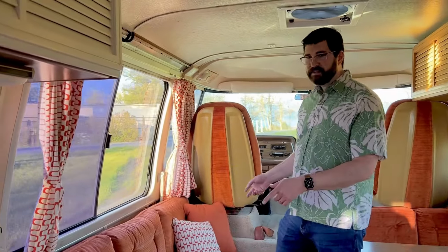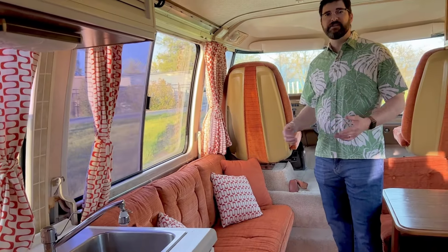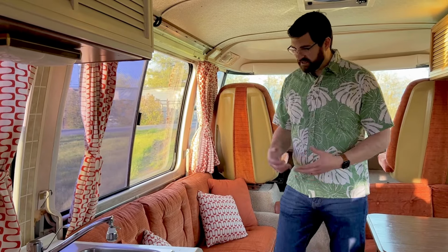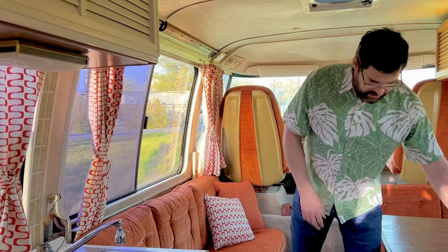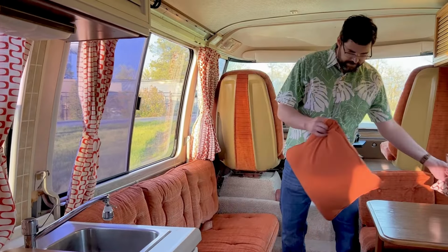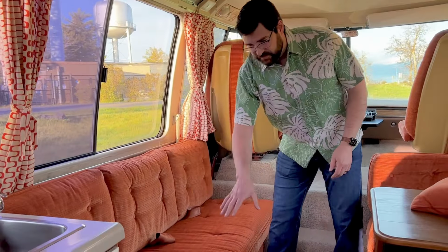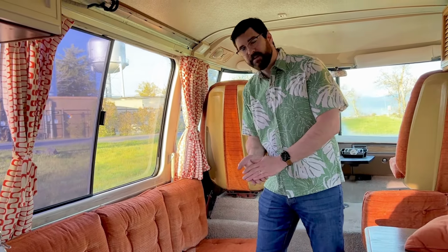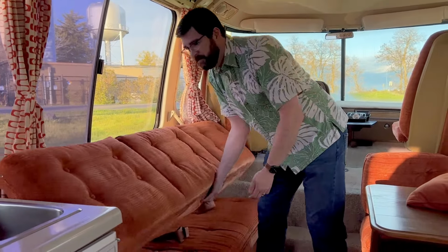The couch on this side turns into bunk beds, and this, out of the entire coach, is probably the favorite thing for our teenager. He really likes sleeping on the bunk bed. So I'll show what that looks like set up. We'll move our pillows out of the way here, and this bottom one just stays in place. There's storage underneath this. If you want to see what that looks like, you could check out some of the other videos. But then this back part folds out.